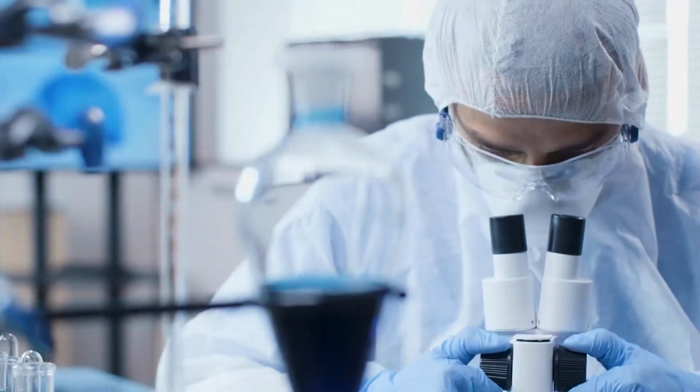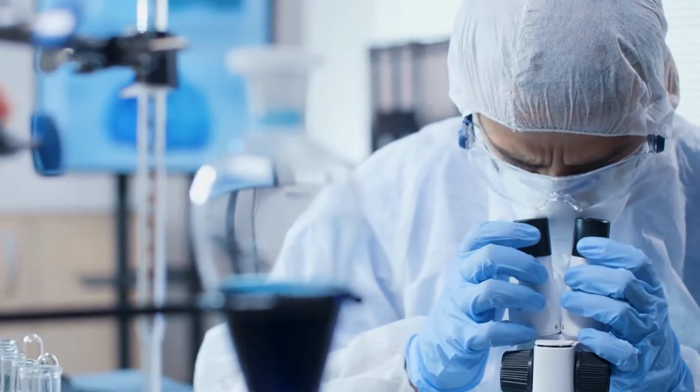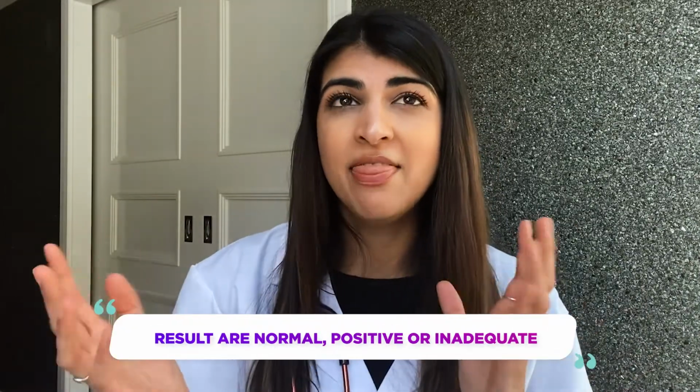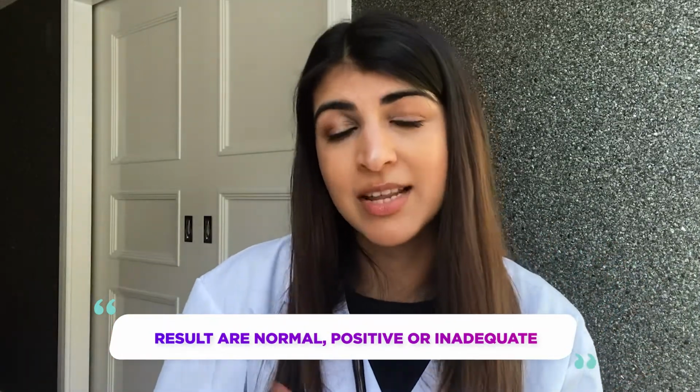And with the cervical smear, you will get some cells that are collected from your cervix via a smear test, which are then sent to the lab. The lab will then process the results, and it will either come back as normal, positive, or inadequate. And they're the three most common results that I see.